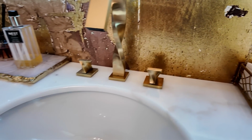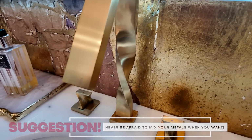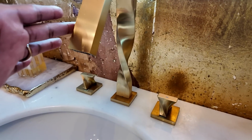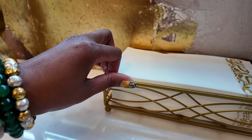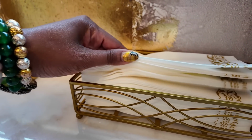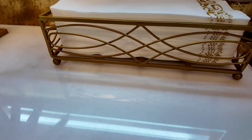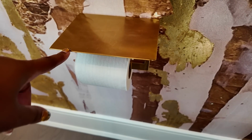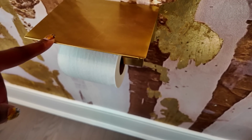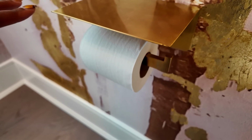Now, this did not come like this. This counter and this whole vanity came with pretty much a basic faucet. And I was like, no, we don't do basic around here. So I love the twisted, fluted faucet, and I also love the handles, so we opted for that. I also love the paper towels, how they feel, and the cleanliness of having individual towels that you throw away. The whole system I got off Amazon, and also the little holder tray. The toilet paper holder, I think we got from Lowe's, and we like these because they hold the cell phone at the top. Everybody knows you're using the bathroom and being on your phone at the same time when you're in here for a long time.